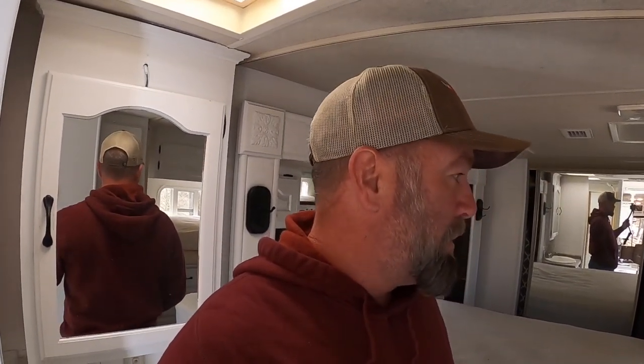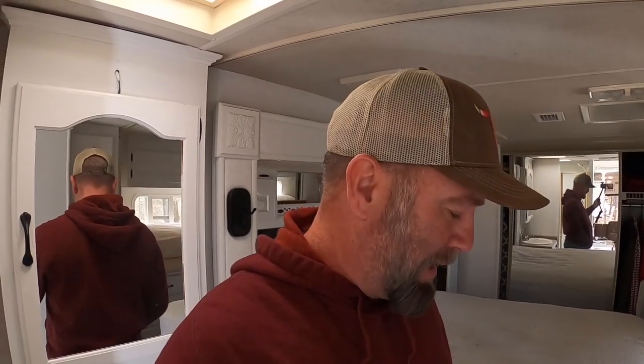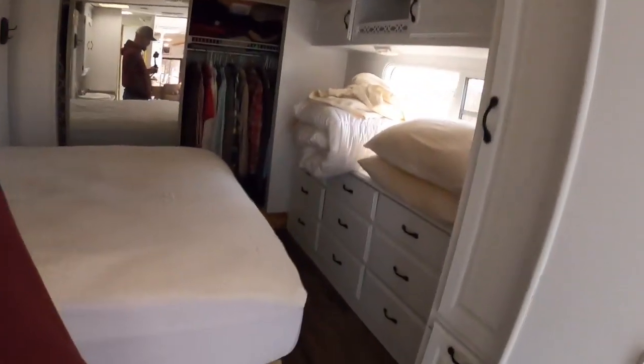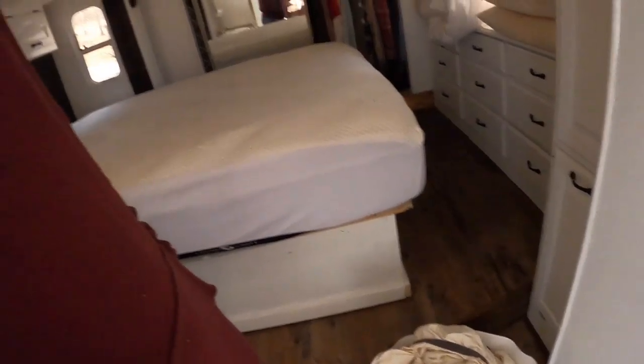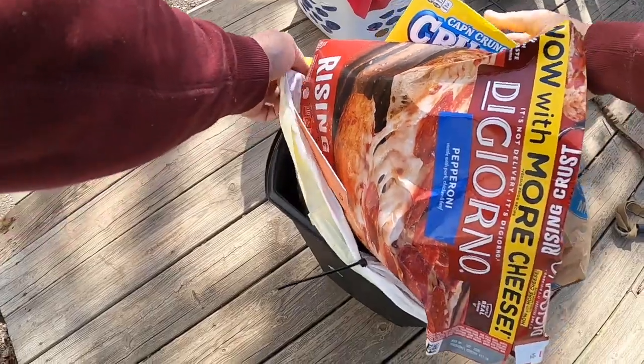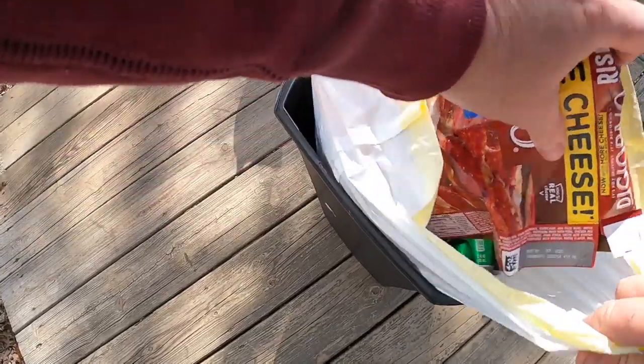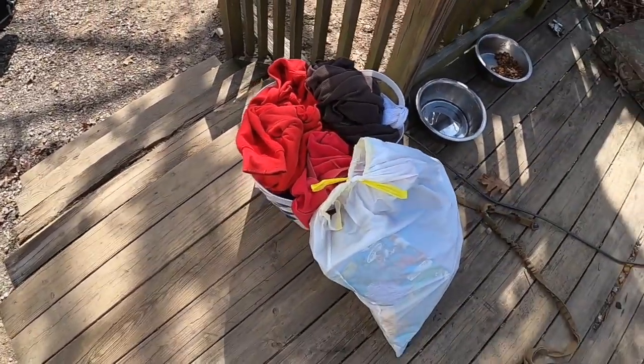I change my sheets weekly because I work on the land and get a little funky sometimes. I think I chose wrong by choosing beige or off-white or whatever for the sheets. Definitely wouldn't do that again. So this is what I was talking about with the trash. Whenever I had the garbage or the grocery sacks, it would always hang over a little bit. So for me it looks better and it doesn't leak. So I've got my trash, I've got my laundry ready.